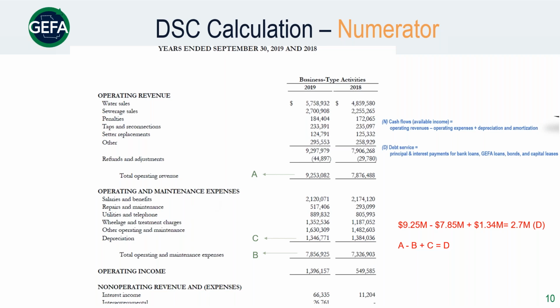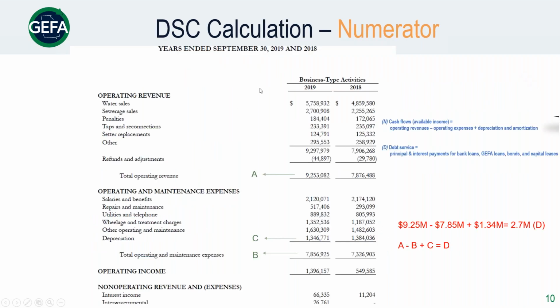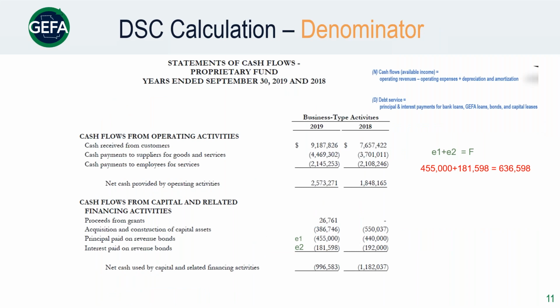Okay, then your denominator, that's the very next page from that previous page, which is normally called the statement of revenues and expenses in the audit. And the very next page is the statement of cash flows in the audit. And here you come to this section, cash flows from capital and related financing activities. So this is your denominator, your principal and interest from our bank notes, capital leases, everything will be here, if you have any, your auditor will put in this area.